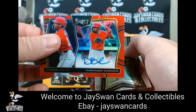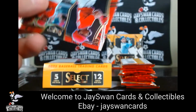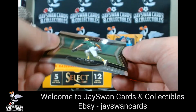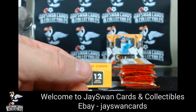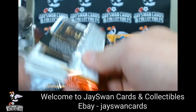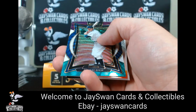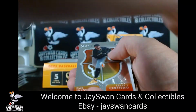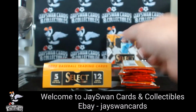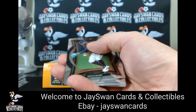And we got another Darren Baker auto. That is Nats to 99. Repeats do hit in this product quite a bit. Jacob Wilson, diamond level A's. Nice one there. Pee Wee Reese, Dodgers tricolor. Skenes. Maybe a patch on it. Another one.